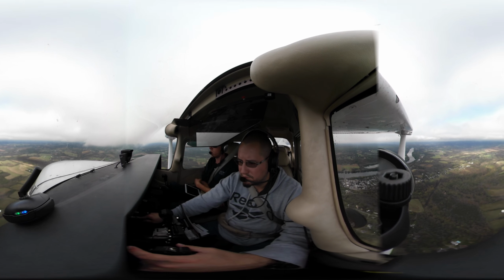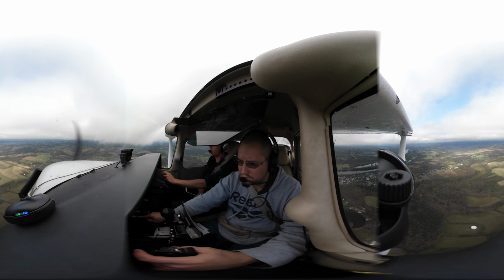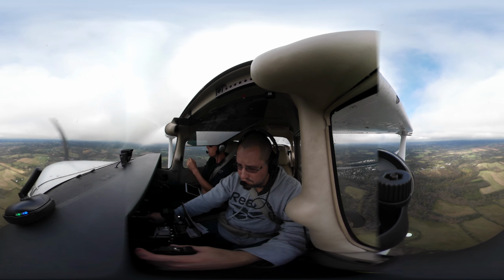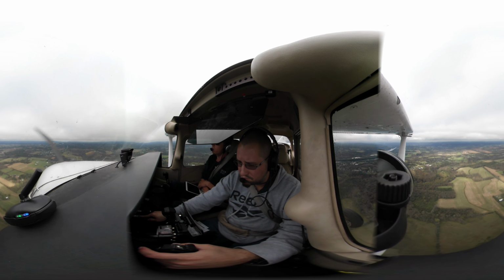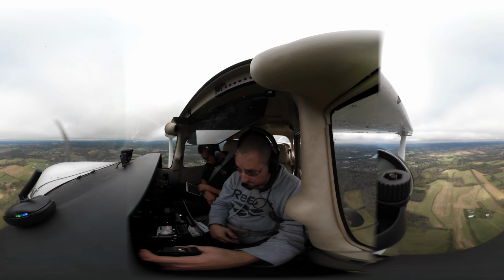Drop down to 1080. Sky Manor traffic, white Cessna 2373 Mike on a 3.5 mile final for runway 7 on the RNAV runway 7. Sky Manor traffic. TIS-B not available.